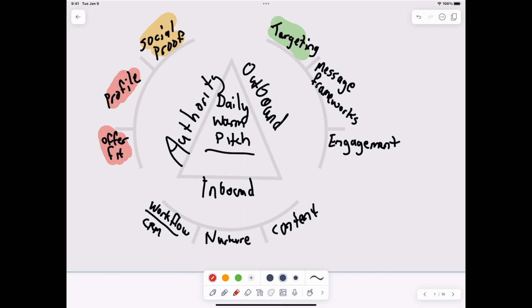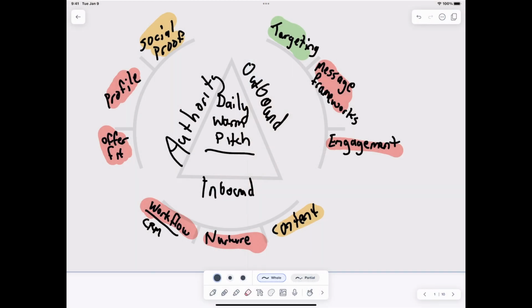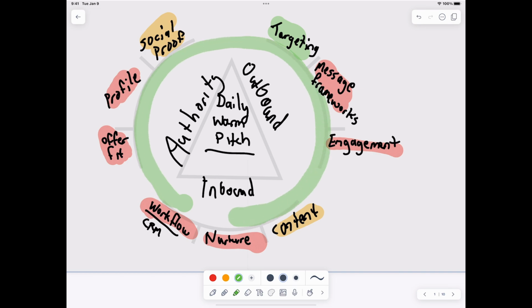So most of the people that I come across have something like this, right? Which explains why their LinkedIn isn't producing results, because you don't have a funnel in place. What I do with my clients, we turn all of these green. That's the whole process. Because this is what we want.